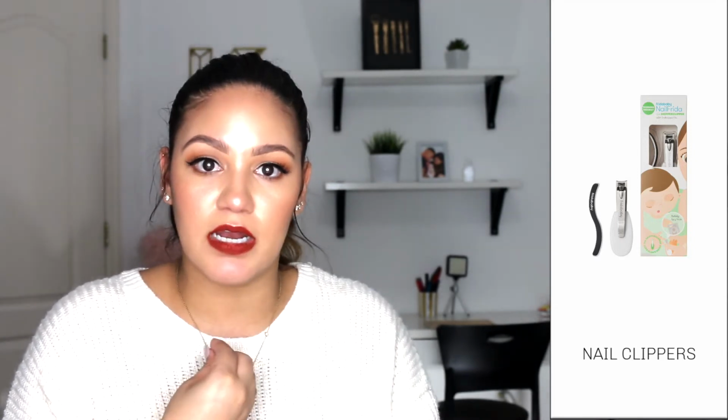Nail clippers. This is an essential. Your baby's nails are going to grow so fast. I literally have to cut his nails every single week, and I will continue doing that because I like his hands to be out for the most part so that he can feel and experiment with what's around him. I do put mittens on him, but only for sleeping. I haven't had to put them on him because he's cutting himself up, and that's because I literally am on top of cutting his nails. But you need nail clippers because, like I said, their nails grow so long and so quick.